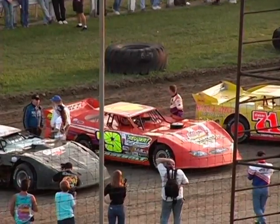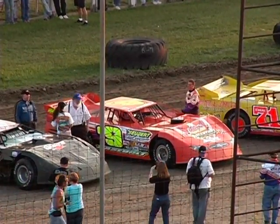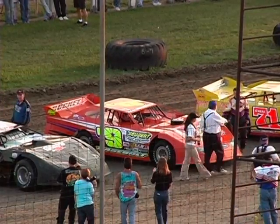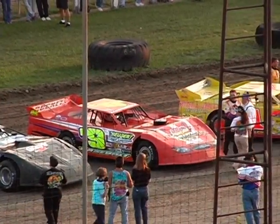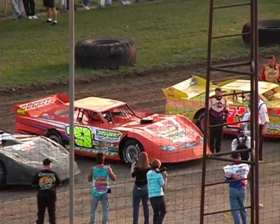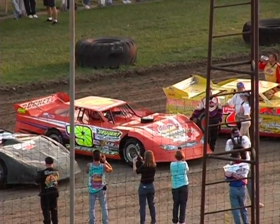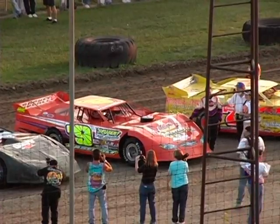Outside of row number 4, this young man was the second fastest qualifier here for the weekend out of the 54 entries on hand. He's in the Soybert Calf Ranch's Rocket Ford Taurus, number C9. He hails out of Richmond, Indiana. It is Steve Casebolt Jr.